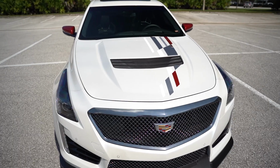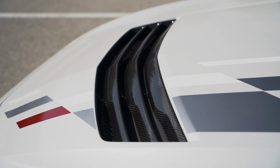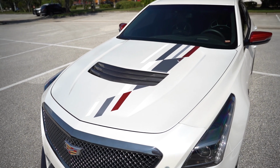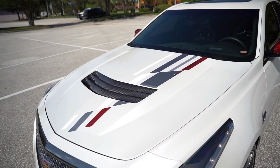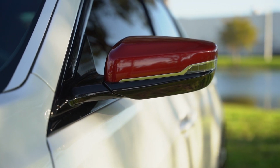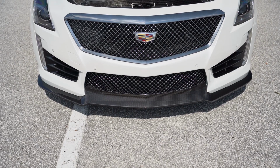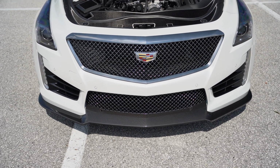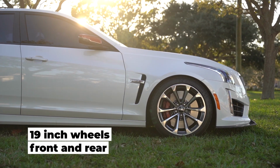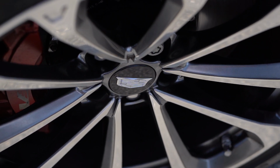You get this stripe package that comes on the car. It says IMSA 2017 Championship Edition. Don't let that fool you. This is a 2018. 2017 is when they won the IMSA Championship. All right. Also, you get the red painted mirrors. You get some red stuff inside, and I'll talk about that here in a minute. You get this beautiful chrome grille on the car. Let me walk around the side here, show you what's going on. You get these really cool Cadillac rims, and they're 19s all the way around. On the front, you get two 95 35 19s, and on the rear, you get two 95 30 19s.